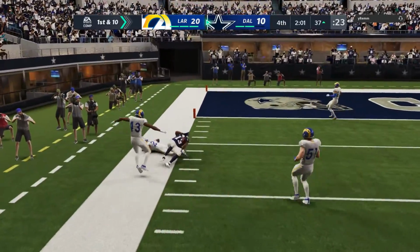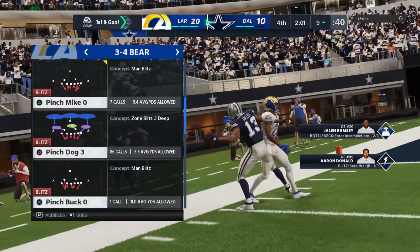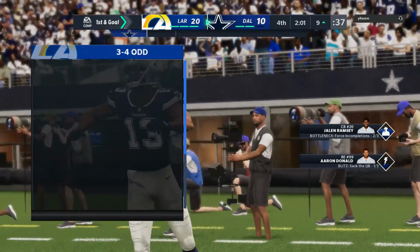Prescott's throw going to be caught by Gallup, and he'll head out of bounds inside the 10. Mark it down at the 9. That's good for 28 yards.